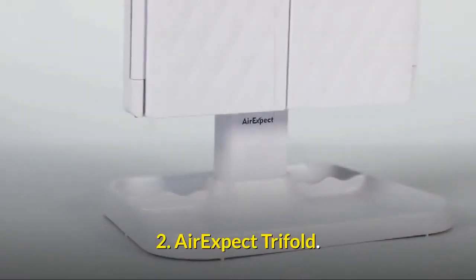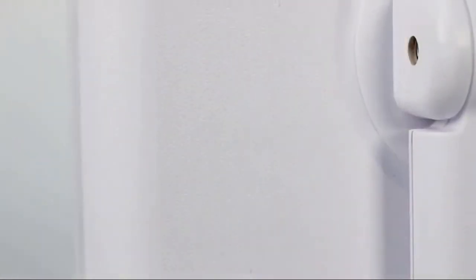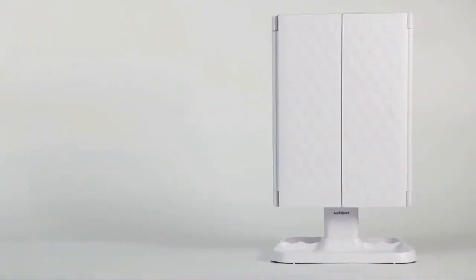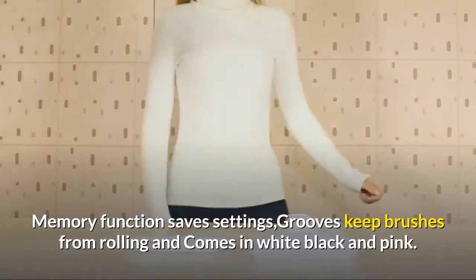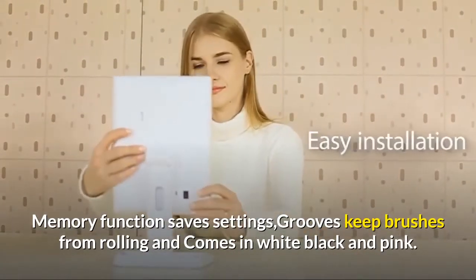2. Air Expect Trifold. The Air Expect Trifold, around $35, offers 3 color modes, so you can check out your reflection in warmer and cooler lighting. It also has a handy built-in tray on the base that can hold a few of your most frequently used grooming tools and products. Memory function saves settings, grooves keep brushes from rolling and comes in white, black and pink.